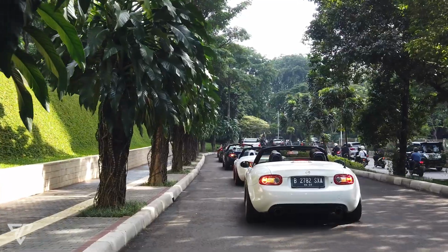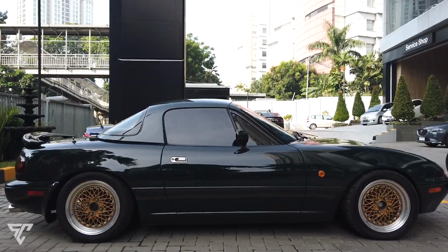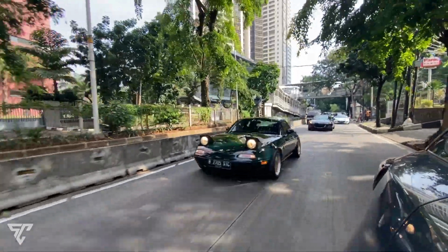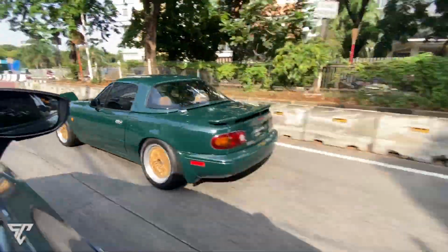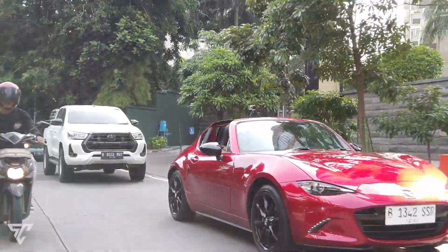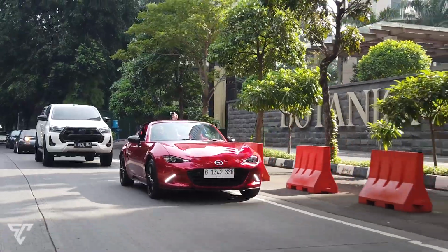All right, so what are we doing here? We have a few MX-5 owners behind us. We have an NA, which is the first gen MX-5, right behind us. The NB is not here, unfortunately, but we got the NC, the third gen, and we got the ND that you're riding now. So this is a few generations apart, about 10 years apart.